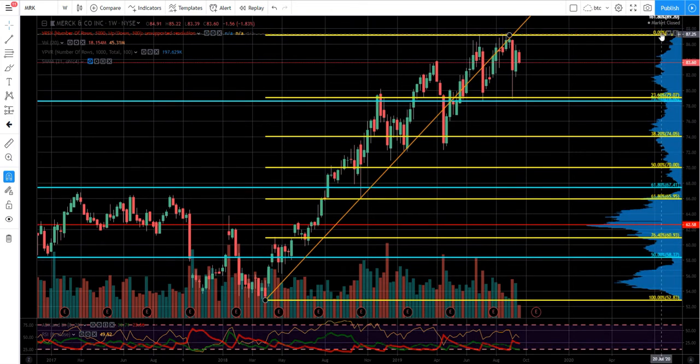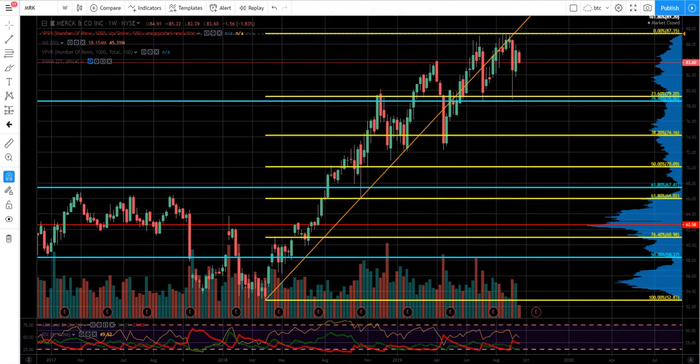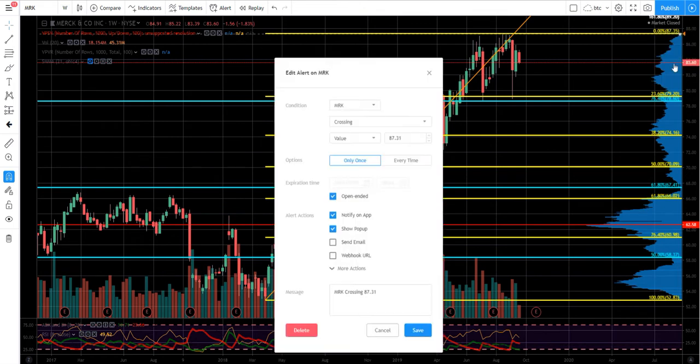You can see my alert on Merck set up here just above the all-time high cross. Where is it at, the all-time high cross? Just above the all-time high, or just below it. Edit.